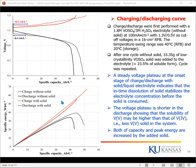The results are shown in these two graphs. The solid curves are for the case without the additional solid, and the dashed curves are for that with the additional solid. First, the results show clearly that the capacity and the peak specific energy of the system are increased with the additional solid.